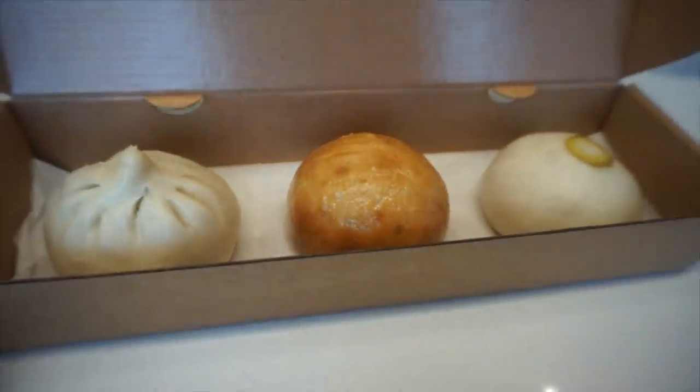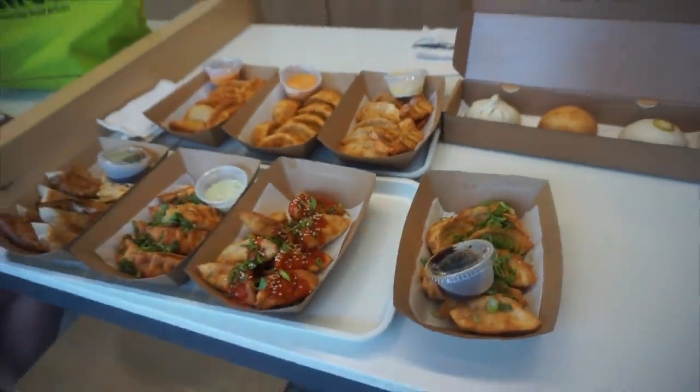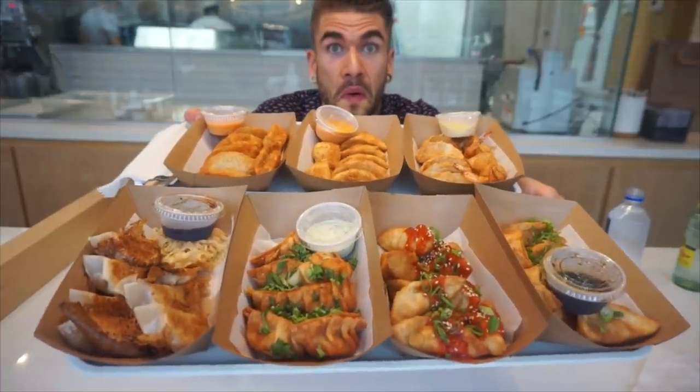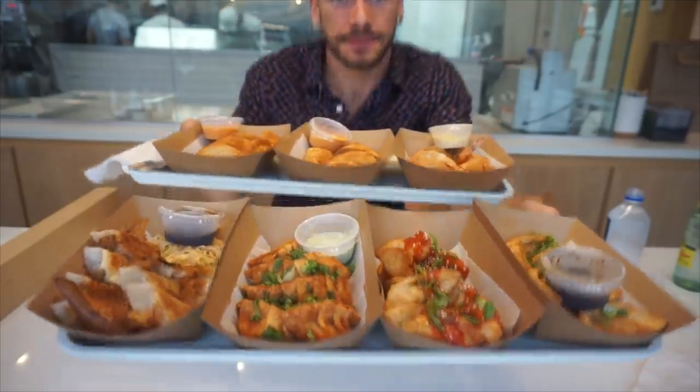For the dumplings, we're gonna have everything from Korean fried chicken, which I've never had before, gyoza, of course, one of my personal favorites, shrimp, tofu and kimchi, a potato dumpling, cheese dumpling, all these good things. I'll give you the exact flavors just momentarily, but basically, we're gonna have 20 minutes to eat the whole menu, essentially.